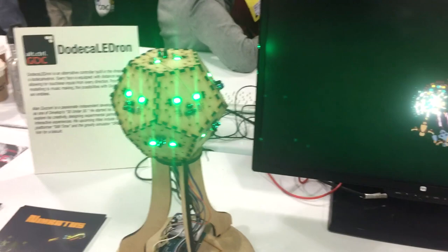You developed the dodecahedron, Alan? Yes, DodecaLEDron, with LED. That's awesome. Alan Zucconi, developer of Orbitalis, too many things. You put your hands close to this and it just kind of works? Yes, so just let me move you.